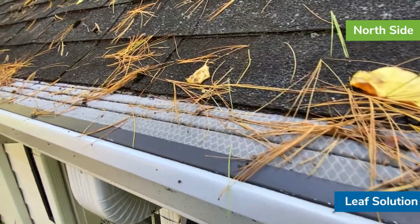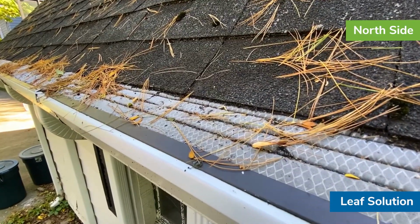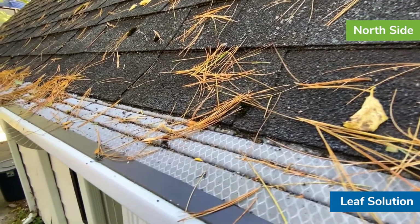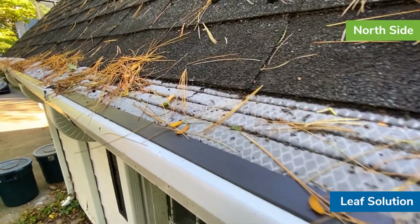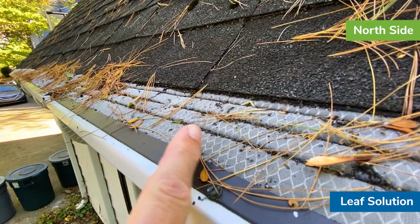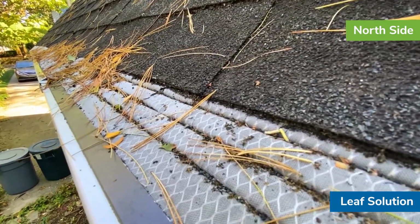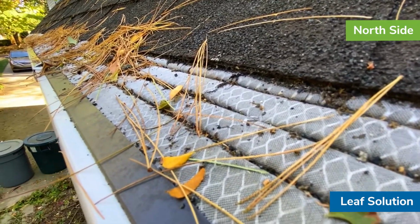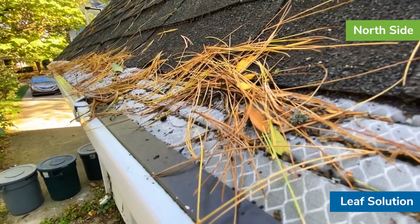Here we're looking at leaf solution on the north side of the garage. Quite a bit of pine needle activity here. Combination of the stuff still hanging out on the roof, kind of working its way across the gutter guard surface. And you can also see the channels, the kind of the downward channels here that have caught debris as well. So you've got shingle granules and smaller leaves and debris that get stuck in those channels, but sitting on top of that, you have a whole bunch of pine needles just kind of hanging out.